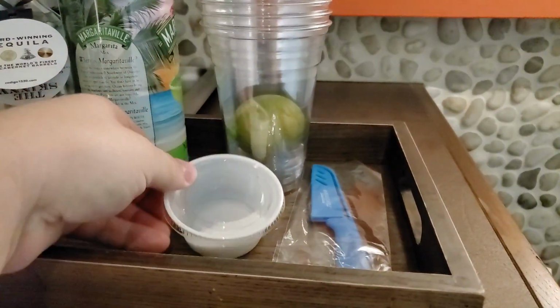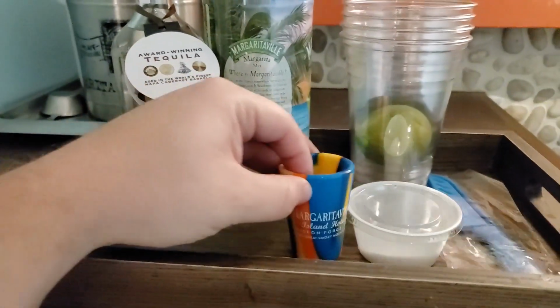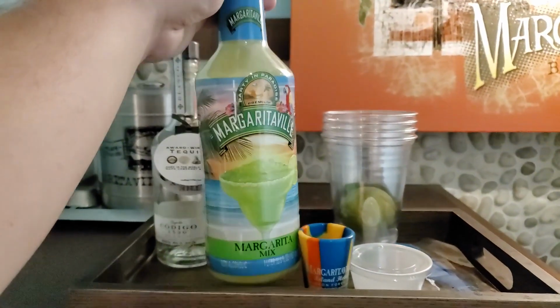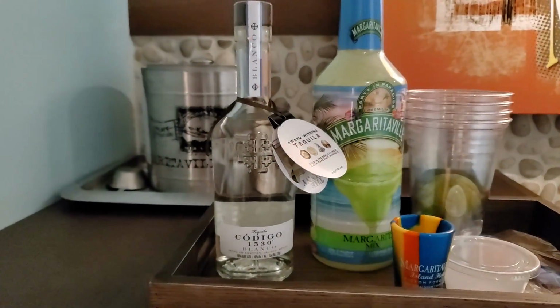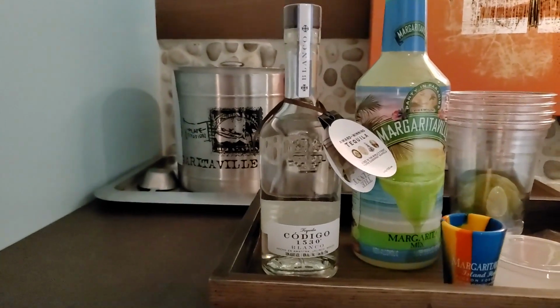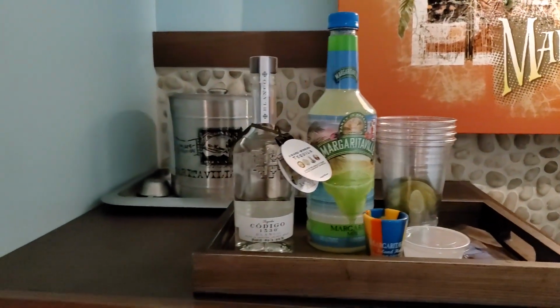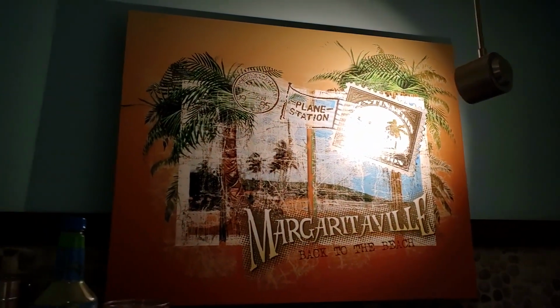You have your salt there. Cool little shot glasses, those silicone ones. You have a whole bottle of the Margaritaville mix, and then you have your tequila here. There are different packages. You can get it with moonshine or you can get it with both. We went for the basic package, about $60. But you can have your own margaritas in your room. Look at that. The artwork in the room's awesome.